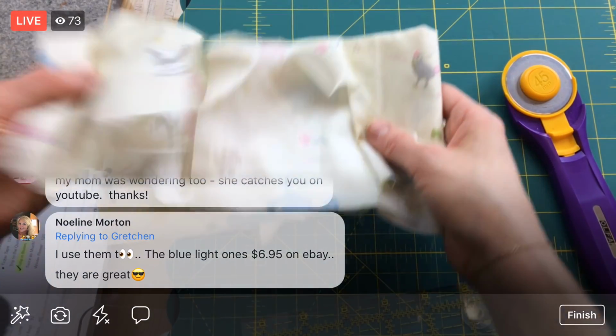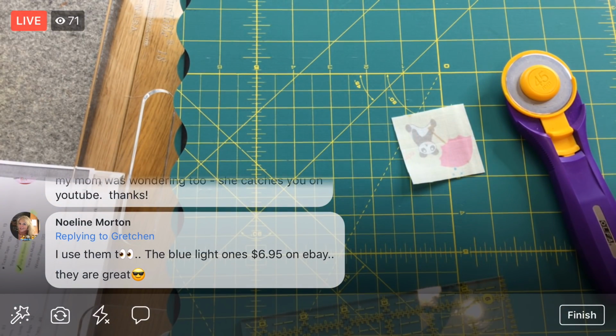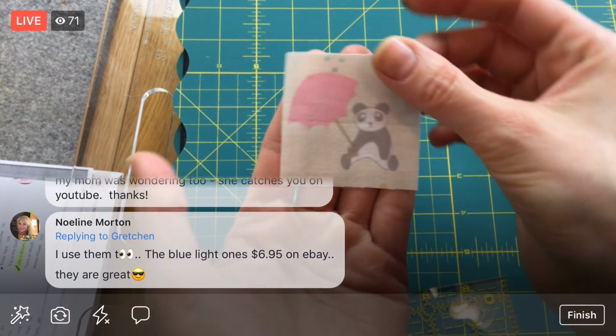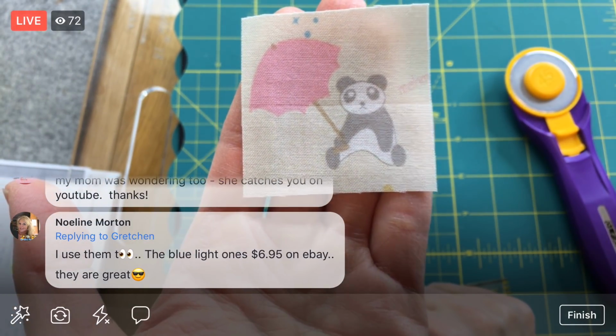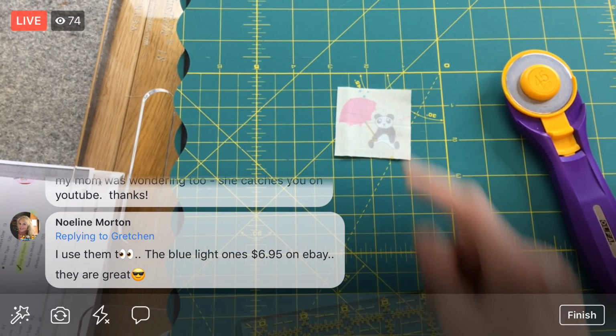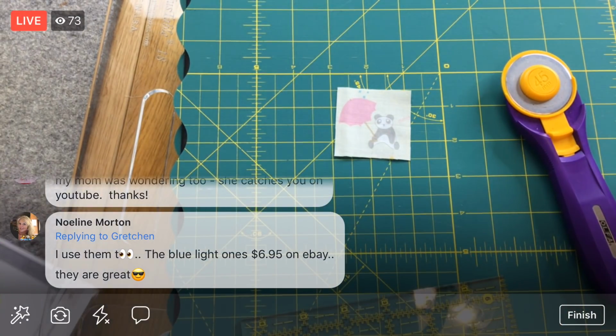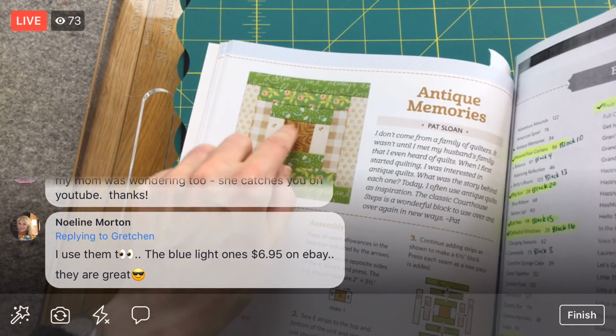Look at how messy it is. All our little funny cuts everywhere. Okay, so here is our little panda with his little umbrella. Look, he's so sad. Okay, so he is our centerpiece that we've fussy cut. So if we look at this, he'll be right there.